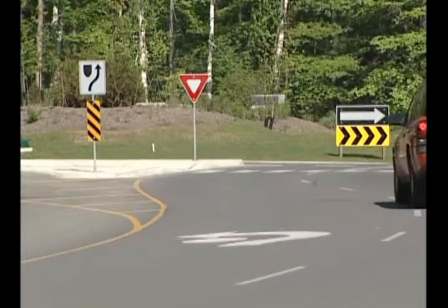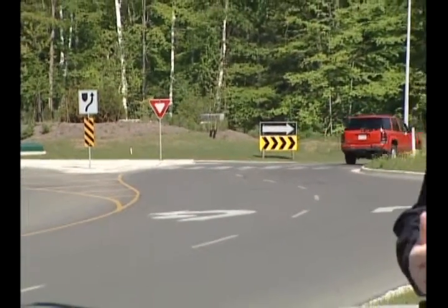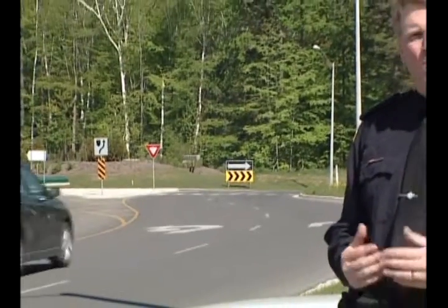So what are the rules of the road? How do we drive through a modern roundabout? And who has the right of way? During the next few minutes, we will answer these questions. In addition, you'll see firsthand how roundabouts circulate traffic. But more importantly, you'll learn how to drive safely through a modern roundabout. Please join me for this important look at roundabouts.